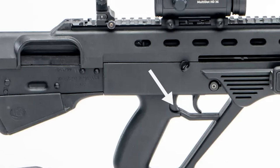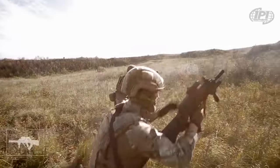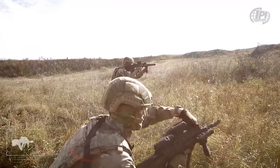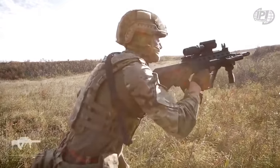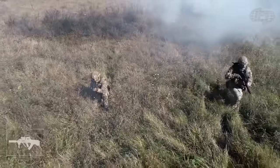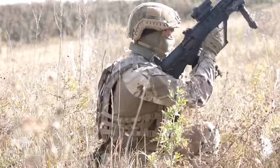The 7.62 and 5.45 rifles feed from standard pattern AK magazines. In addition to the magazine release behind the trigger, there is also a thumb release at the rear of the magazine housing. The 5.56x45mm version does not have this feature. The 5.56 rifle appears to use an AK pattern magazine rather than a Stanag one.